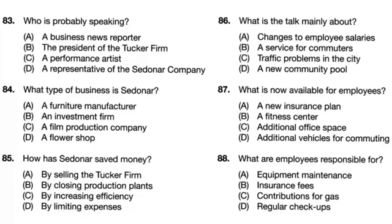Number 84. What type of business is Sedinar? Number 85. How has Sedinar saved money?